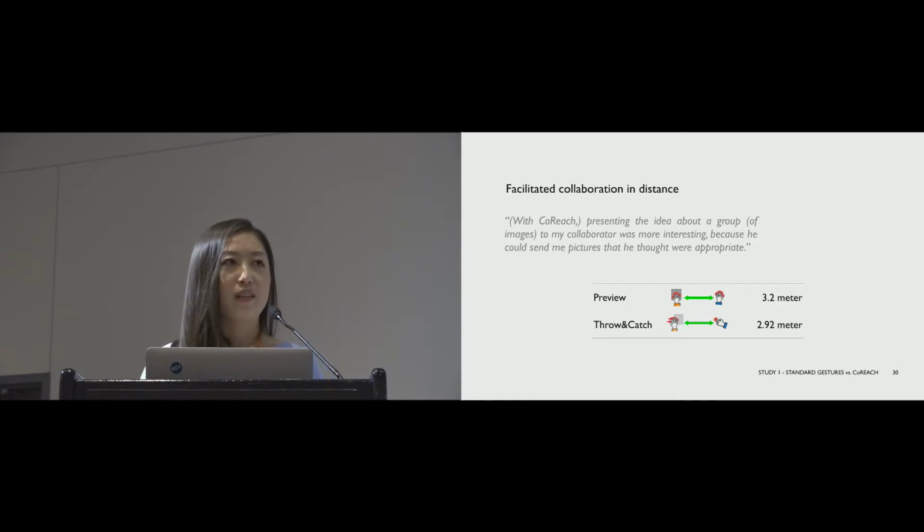In the physical world, we might assume that people are less collaborative when they are far away from each other. But here, CoReach gestures facilitated collaboration at a distance. As one of the participants said, with CoReach gestures, presenting the idea of a group of images to my collaborator is more interesting because I know he could throw me some images I might be looking for instantly. And the quantitative measures also showed the average distance between the 2 actions performed for preview and throw and catch gestures is around 3 meters on average, which is half of the width of the wall.